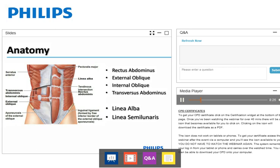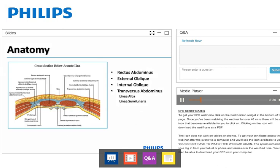Now, if we have a look at a transverse section through the lower abdomen, we note the two recti muscles in the midline. We also note the external and internal obliques, as well as the transversus abdominis, laterally. We can also see those aponeuroses, or those tendons, and they combine lateral to that rectus to form the linea semilunaris, and again, in the midline, they form the linea alba.